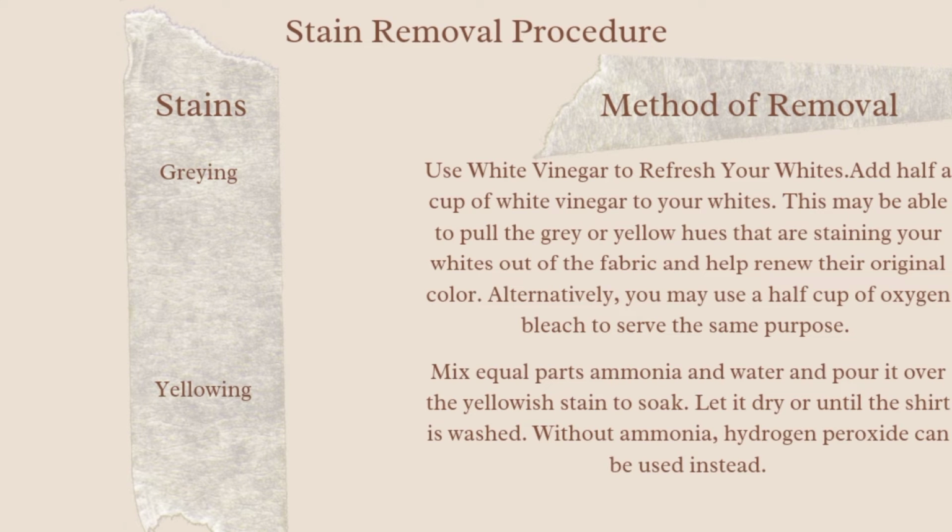Stain removal procedure. These are procedures that may help us remove each kind of stain more easily. Number 1 is graying. Use white vinegar to refresh your whites: add half a cup of white vinegar to your whites. This may be able to pull the gray or yellow hues that are staining your whites out of the fabric and help renew their original color. Alternatively, you may use a half cup of oxygen bleach to serve the same purpose.